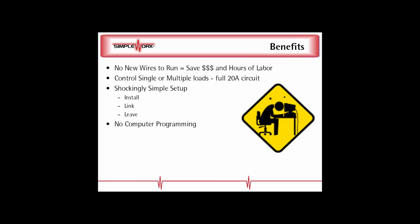One of the things that I always ask when you're working with a client is, what does the job need? Does the client want to dim things? They know, hey, I want lighting control. So is it just I want to turn things on and off, or do I need to dim them? And if it's dimming, you take them to the SimpleWorx line.